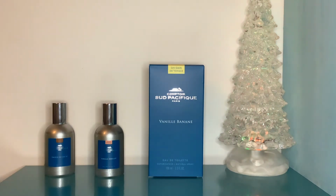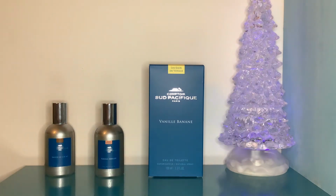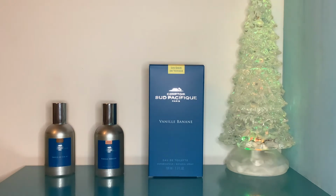Again, not massively strong. This one, when it was on my clothes as well, lasted for quite a while. I could definitely smell this one for longer than I could smell this when I first tested them out. But it's intensely sweet and sugary. So if you don't like sugary scents, if you don't like sweet scents, then maybe this isn't for you.